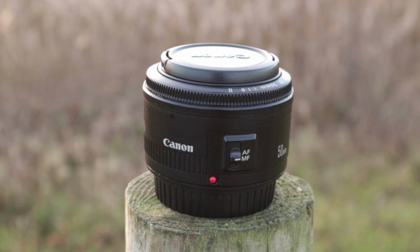I've got a feeling. I've also then got the 50mm standard lens, and I've got a wide angle lens as well, but I have a feeling the wide angle lens won't get used. I think it'll be too far away from the birds, and this one I think is going to fit the bill perfectly.